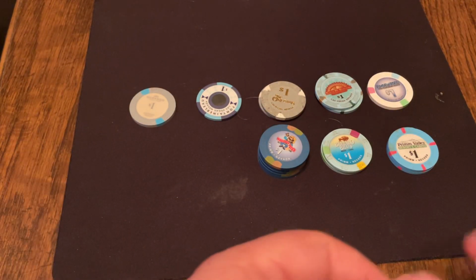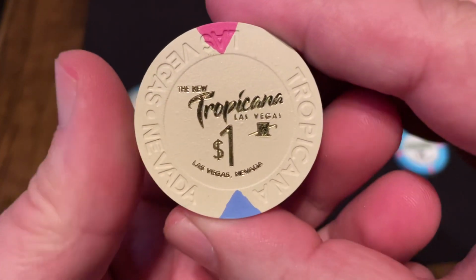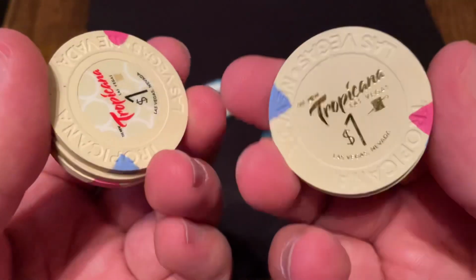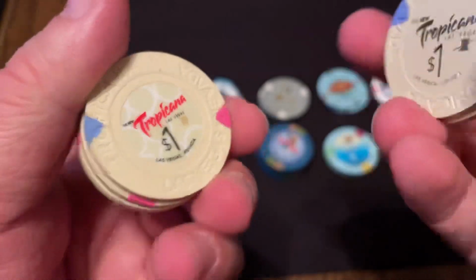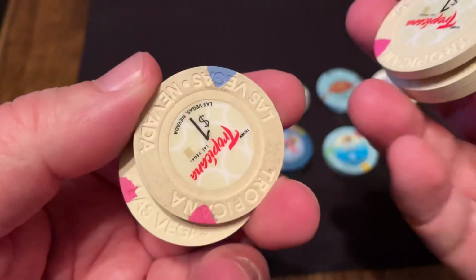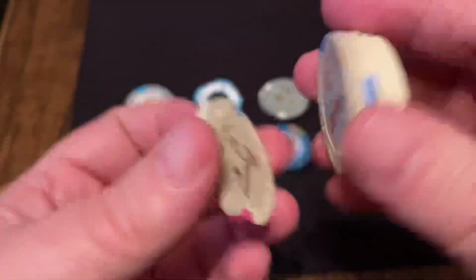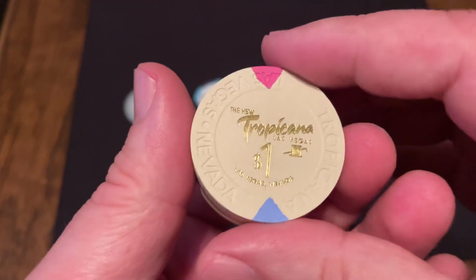Number 2, speaking of places that aren't going to exist anymore, I stopped at the Tropicana and made sure to pick up a couple of chips from there. I got a couple nice ones with the gold. I got a couple with the sticker. Tropicana $1. These are all pretty good. Some of these have a little bit of use to them. But yeah, the quality of the chip is what's good. I mean, like I said, you're talking clay chips. Good weight to them. Decent chips.